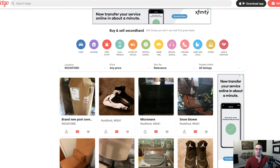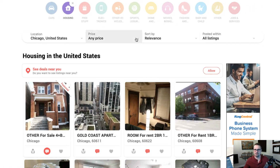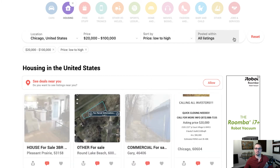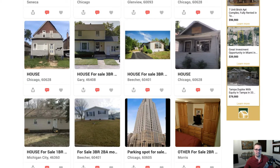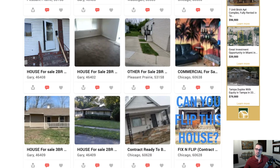You would just have to go over here to this section, housing, and then they give you just a few filtering criteria by which you can sort through these listings. So it could say, 20,000 to 100,000 because we're going after cheap deals here, and then sort by relevance or by date or by price. Let's start with low to high in this case, and then posted within the last 24 hours, last 7 days, 30 days, or all the listings. So if you haven't checked out LetGo before, there's definitely a lot of listings here. So there could be something waiting for you. Might be worth spending just a few minutes to get more familiar with this one.